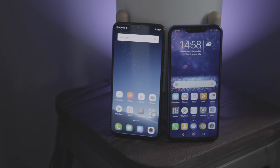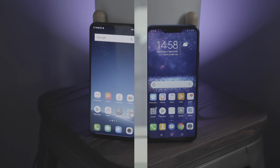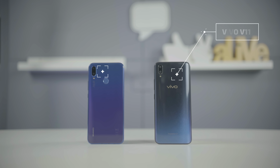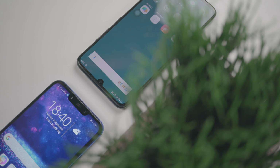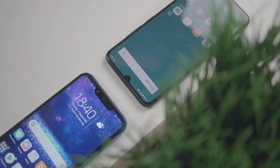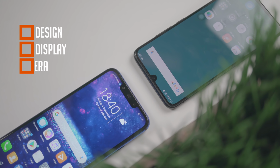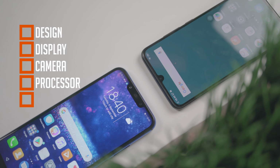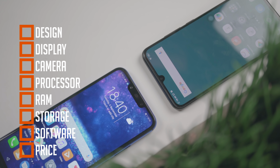So what exactly are you getting if you choose to get the V11 or the Nova 3i? Well, you're about to find out. This is our comparison review of the VIVO V11 and the Huawei Nova 3i. We're gonna take a look at the specs and features through the lens of the following categories: design and build quality, display, camera, processor, RAM, storage, software, and of course, the most important one to most of you, price.